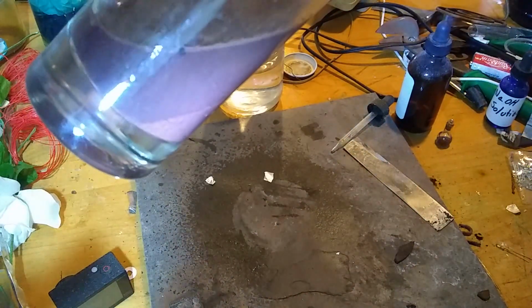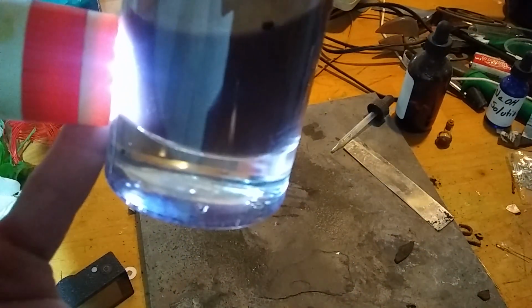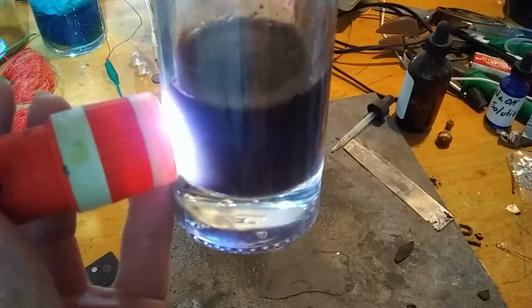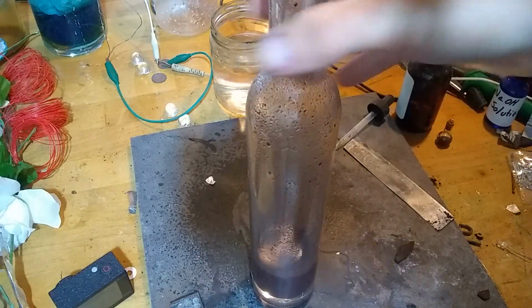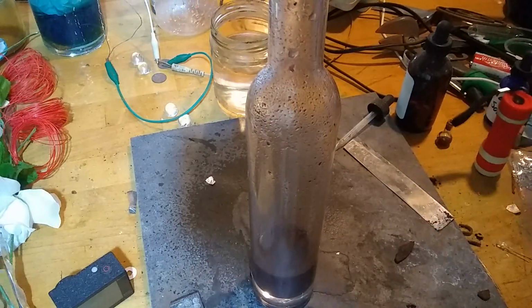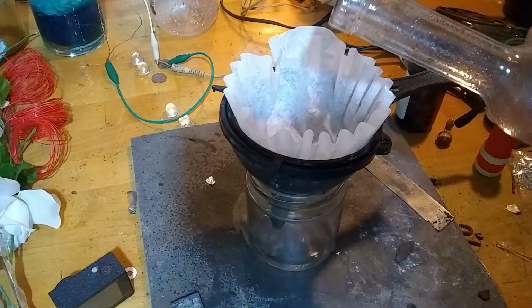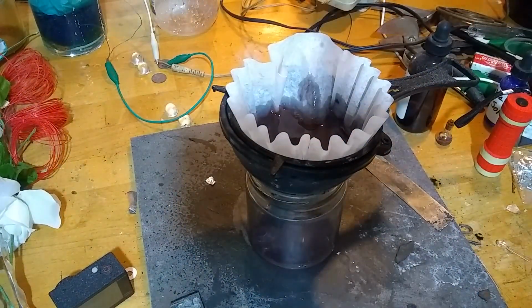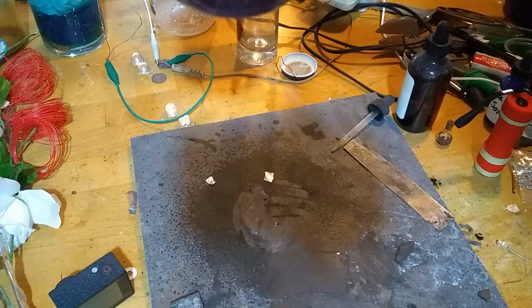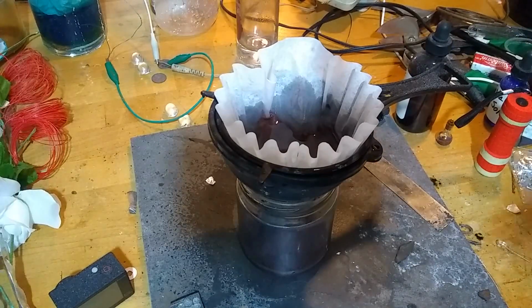Yeah, there it is. That's all metallic copper that's been thrown out of solution. And there's still enough of it floating around that light doesn't go very far through this. So I'm going to filter this and see if that's fully reacted. Good old gravity filtration. That still looks kind of purple to me. So I'll be back when that's done filtering.